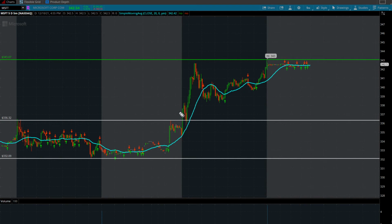5-minute candle opens up here. We get 1, 2 pushes higher, and then we immediately get this pullback. And where do we get that pullback? We get that pullback right back to the 20 SMA. And if a stock is going to be strong and continue the uptrend, we are more than likely going to hold this 20 period moving average. Okay, that's just the way it is.